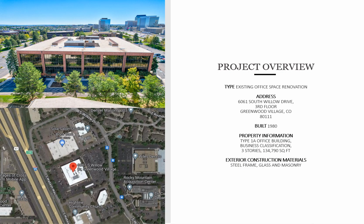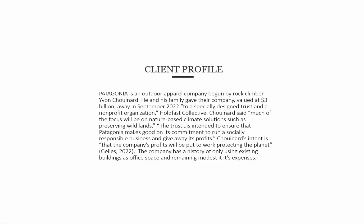This is the building that we're going to be in on the 3rd floor. Client profile: Patagonia is an outdoor apparel company begun by rock climber Yvon Chouinard. He and his family gave their company, valued at $3 billion, away in September of 2022 to a trust that will make sure that it continues to use all of its profits to protect the planet.